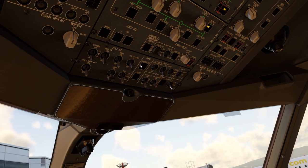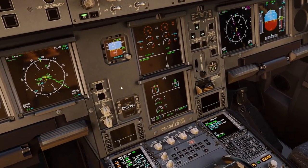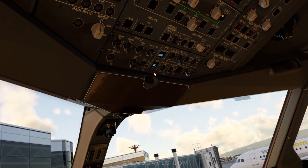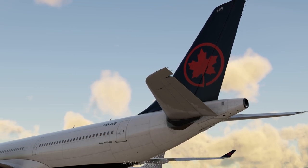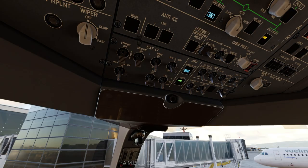We are ready to start up the APU. Click on the APU master switch here, and we need to wait for the rear APU flap to open up. There it is, APU flap open. Let's reach back up to the top and hit the APU starter. Beautiful, all right, seatbelts on and beacon light on. We are ready for pushback.